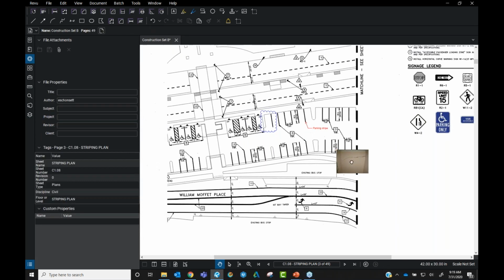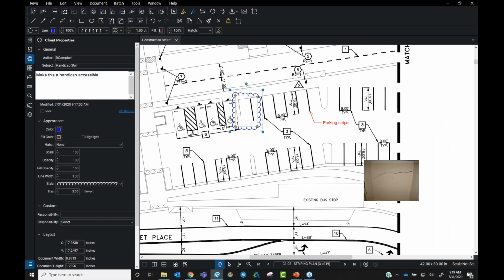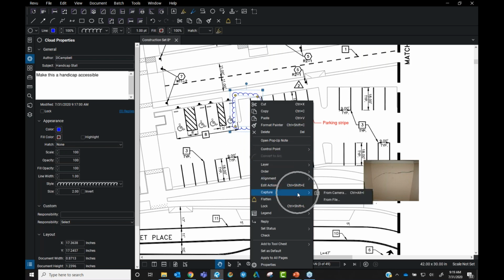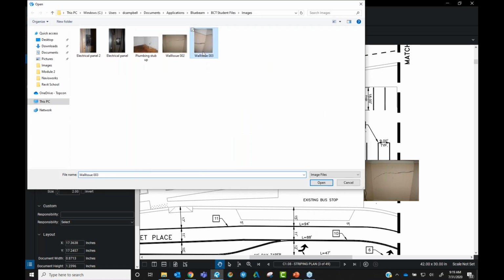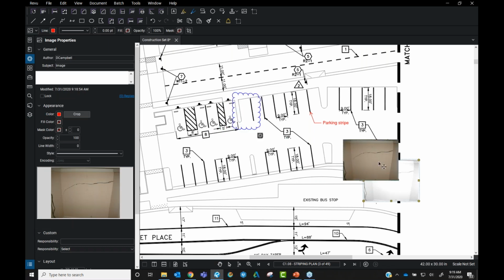Now, you'll notice I placed this image off to the side. If I actually wanted to place any image on a markup itself, I can do that by right-clicking on that markup and then finding capture. And you'll notice the image options here are the same, from camera or from file. So if I do from file, just as an example here, you're gonna see that little image sign pop up there. If I click on that, it gives me instant access to that image, okay?